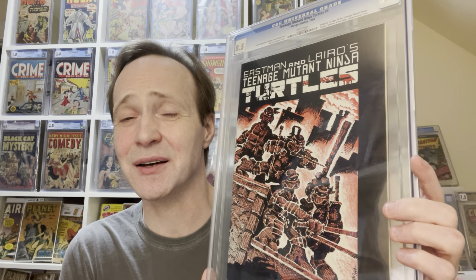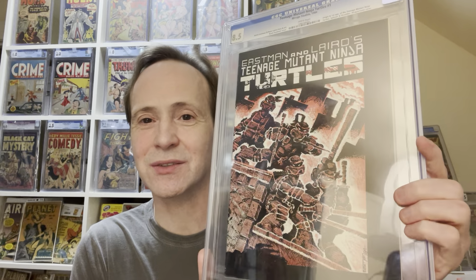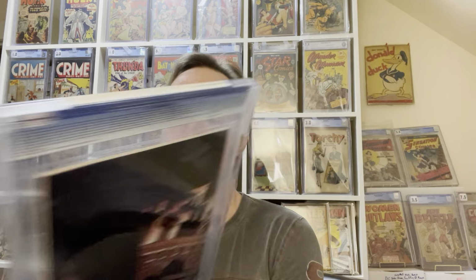So this is Teenage Mutant Ninja Turtles number 1, and it's number 1 on the list. So that works out well. Kevin Eastman cover. And it's a wraparound cover too. I think I used this in the wraparound cover challenge as well. So that was my animal covers, or anthropomorphic animal covers.